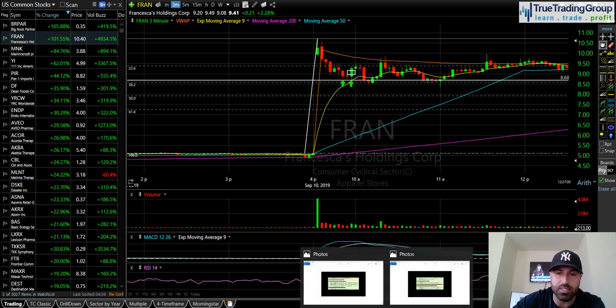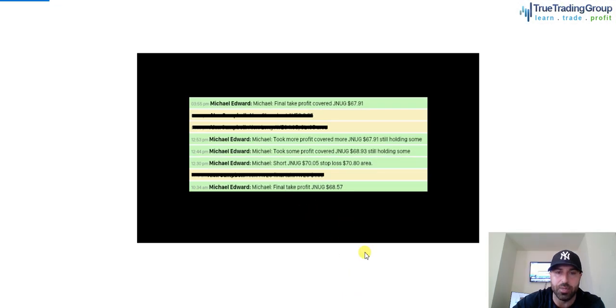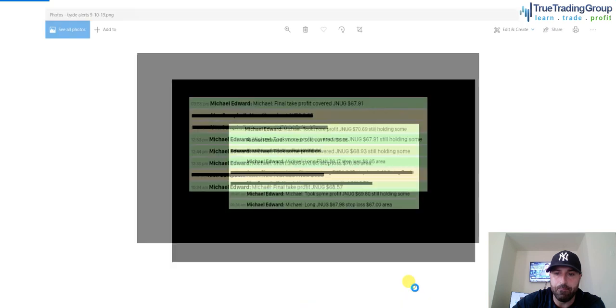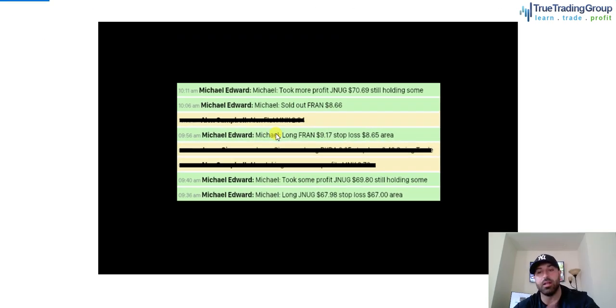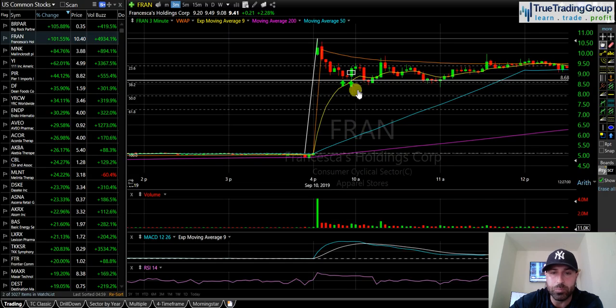Okay, I take you guys to my trade announcements. I had to break it up into two separate images because we were active today. Not just myself, but Alex and Toner and the other moderators in chat were active today too. So our trade announcement sheet was pretty long. So I just broke it up into two sections so you guys can see mine. Here you can see at 9:56 a.m., long Fran at 9.17. All right, so there's the entry at 9.17.